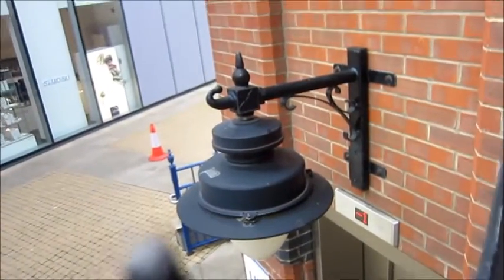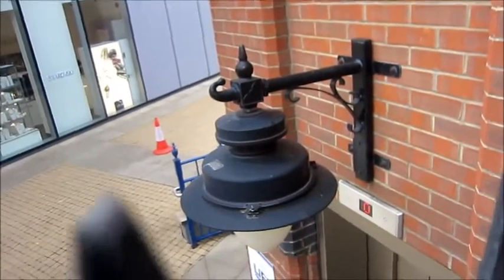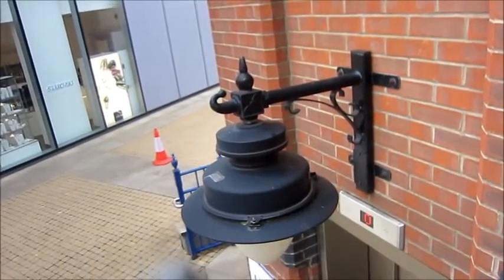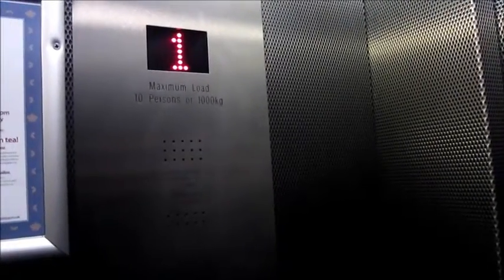And now it's up at this floor. It's not a very good lift, it's just a generic. Slow lift.